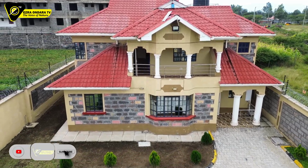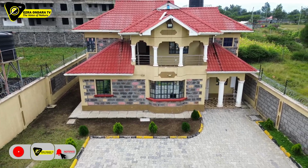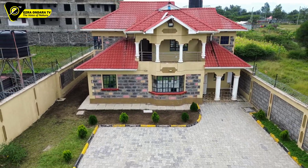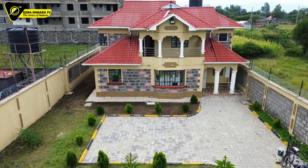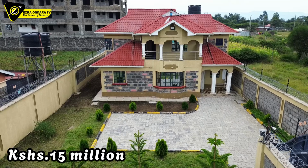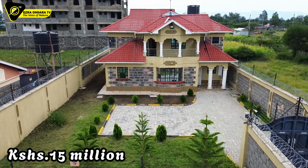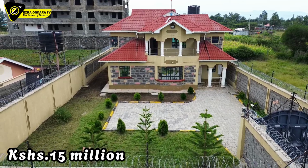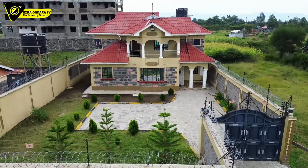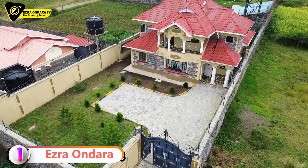And now it's time to reveal the price. Exactly, like I always want, see the product first and then hear about the price. So this mansion is on the market for 15 million Kenya shillings. That includes the price of land and the price of construction. Those two factors, this home has been valued at 15 million Kenya shillings.